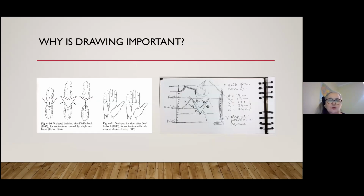So why is drawing important? It is the best method of communication. If you can see clear images, you don't need words. This here is my pattern cutting research into surgery cutting, and to find the connections between surgery cutting and pattern cutting for fashion.